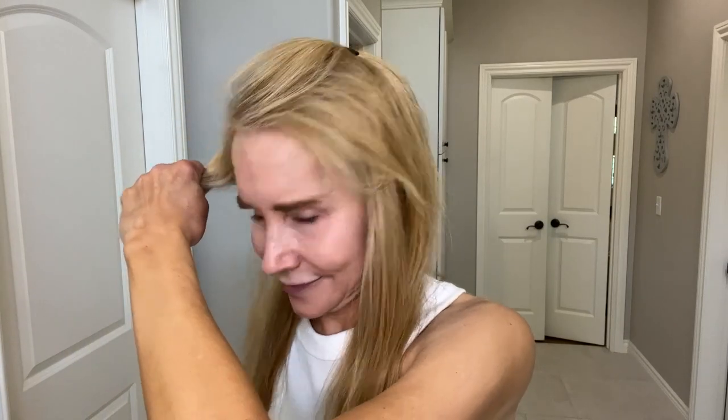I have frizz in the front and waves in the back, which is not really a good look. Okay, now I'll take this side. There we go. Now I'll do this. And it doesn't have to be perfect. I just do the best I can.